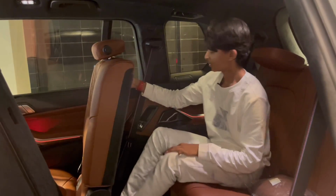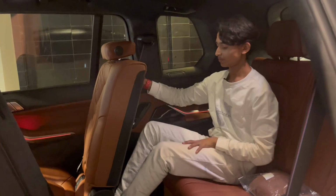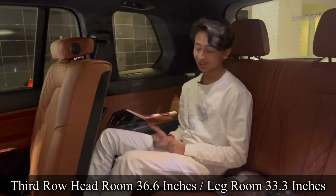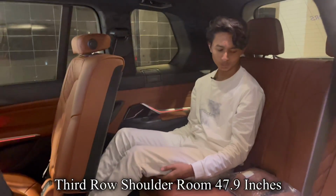So now it's going to come back. I'm going to get my headrest up. And yeah, that is done. So the X7 third row, you can actually sit inside it because you have enough knee room, enough headroom, and the underthigh support ain't poor.